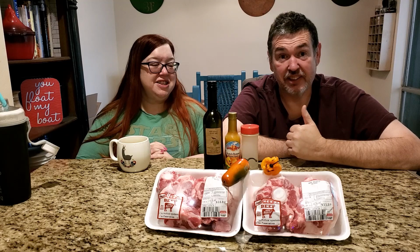If y'all watched my other video when we made the tacos de lengua, I saved all the juices from that cook. And that's what we're going to use to cook this in. So I think all these flavors are going to blend very well together.